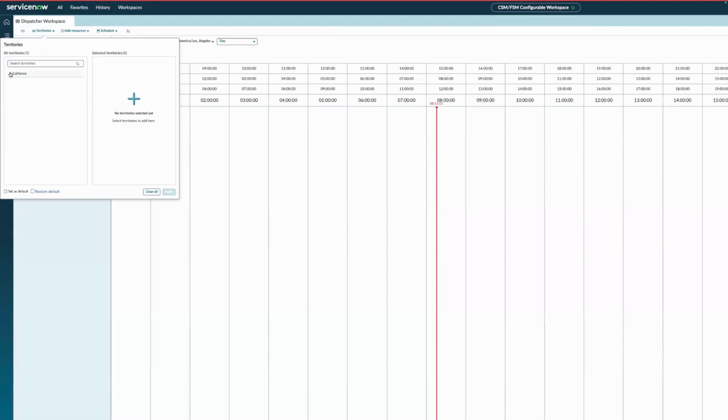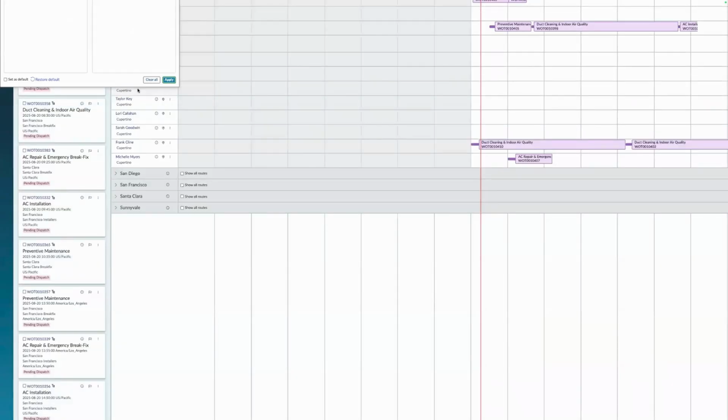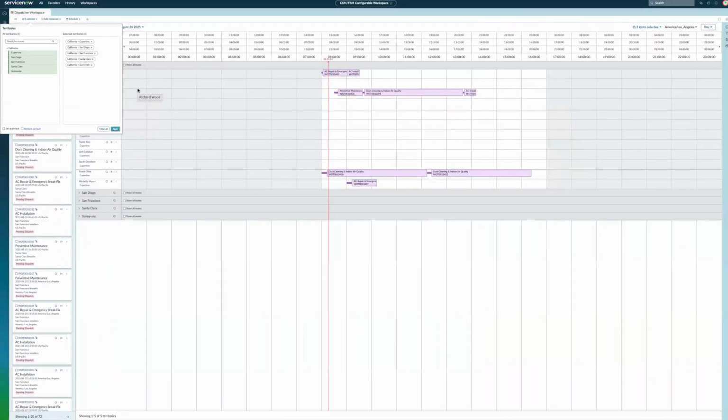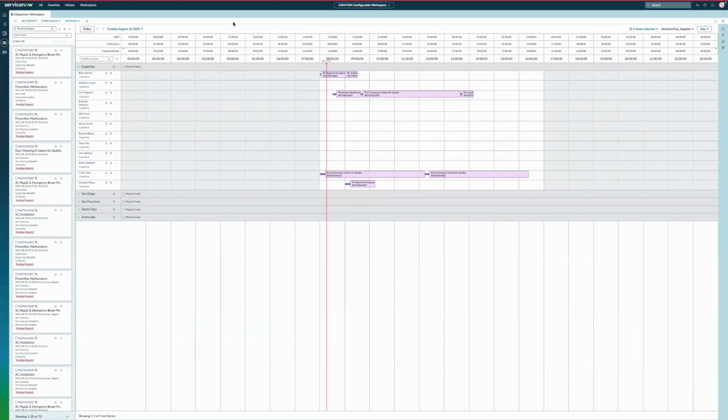And as we mentioned, since we're working with our customer in California, I have my territory set up here for the five territories that our customer is in, and we can select all of them here to add them as a view to the chart. So that's our first feature that I'm showing, the territory button to select what territory you want to visualize. And as you can see, we now have all of them on the board. How cool.